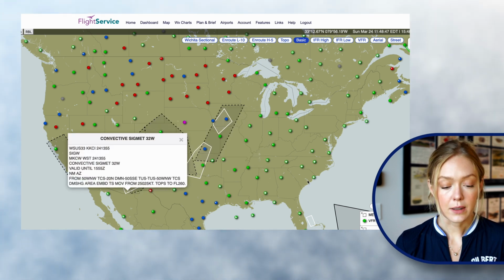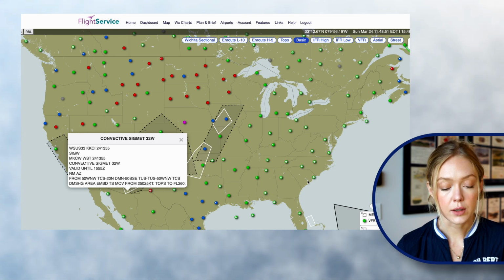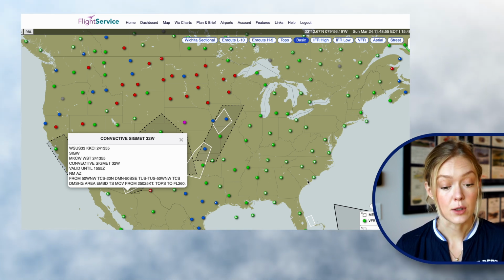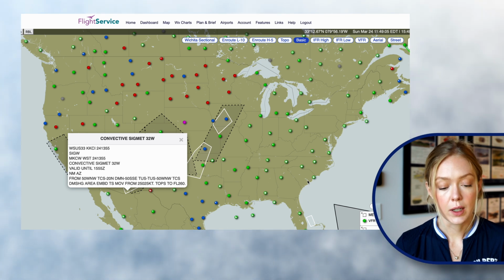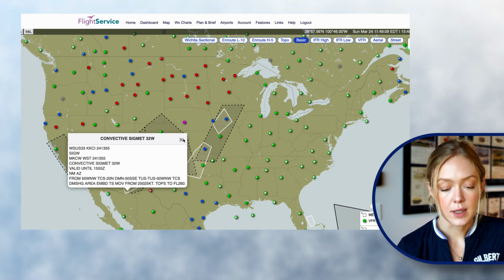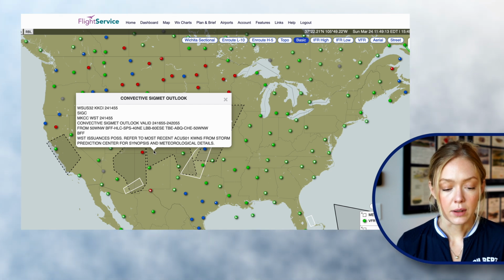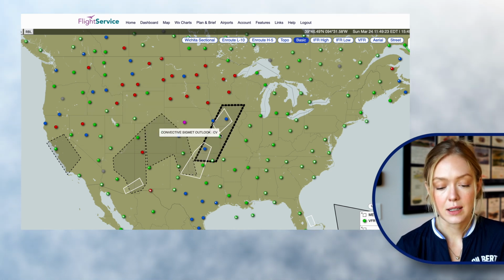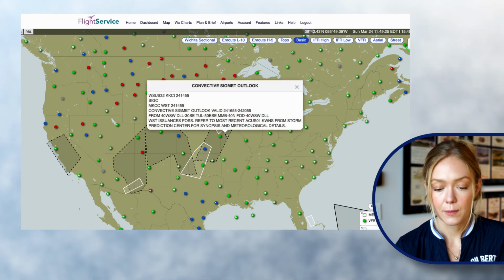Over Arizona, New Mexico, a little bit smaller thunderstorms, doesn't make them any less hazardous for general aviation pilots. Embedded thunderstorms moving from 250 at 25 knots, tops at flight level 260. And we've got some convective outlooks as well, meaning that they're anticipating convective activity within those areas. So I definitely have a little pause in those areas before I went flying, and even around those areas.